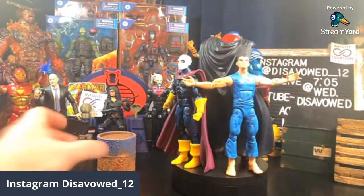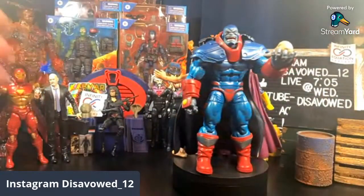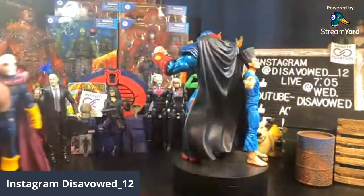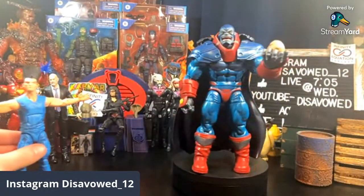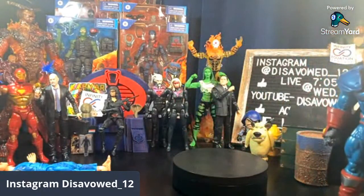So there is our AOA figures. Looking forward to getting the rest in hand. Needless to say, I'm pumped. I really want to build that Colossus. I think he's going to look badass. And the rest of the wave looks cool as well. So I'm pumped about that. There he goes. He fell over. Let's get Apocalypse off to the side.